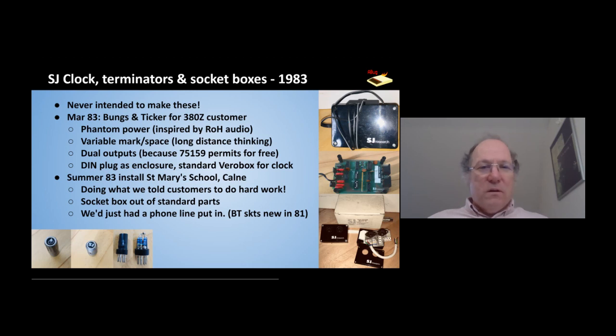So we made the socket box, and it's got those insulation displacement terminals in, which are the same as in BT telephone sockets, because of course we just had a telephone line put in, and these BT sockets were a new thing in '81. As I'd said on the previous slide, all telephones were hardwired up until that year. So we didn't leave the BT engineer to get on with it. We'd had our noses in what was going on there. And then when we came to do the socket boxes, we thought, aha, yes, we could use that same technology. So we did.